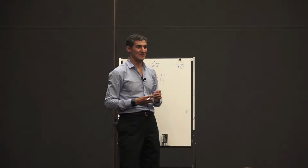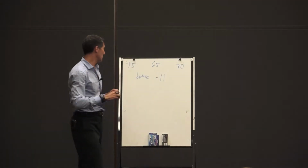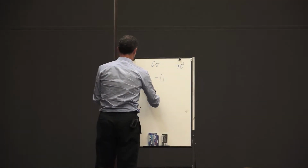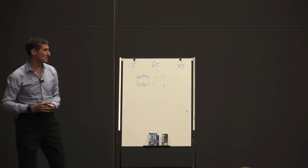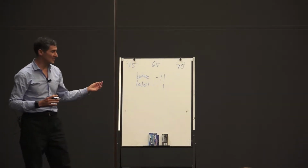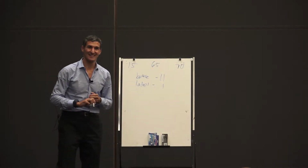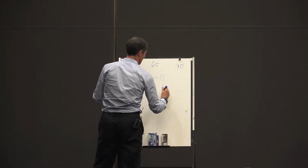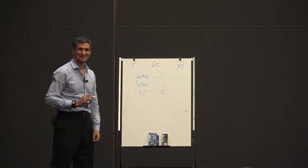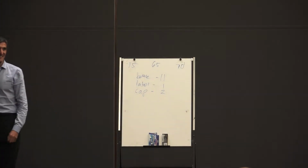What else do we have to pay for to make that product? The label. How much do you think the label costs? Label costs about 1 cent. We buy millions of them, hundreds of millions of them. Okay, what else do we have to make the product? The cap. How much does the cap cost? 2 cents. What else? Labor.